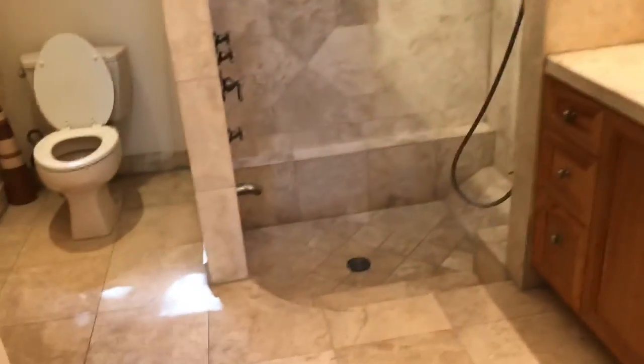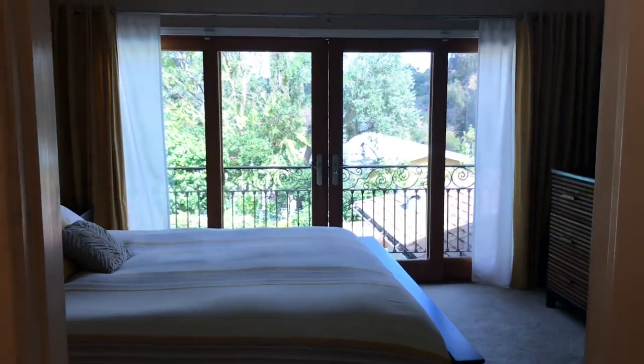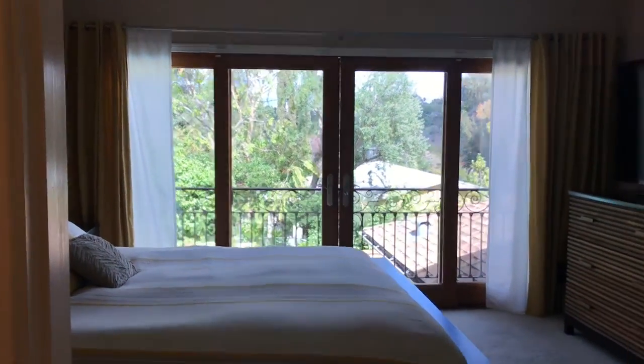Really cool sunken shower. The two shower heads. Actually, three. What's this guy? Double vanity. A lot of natural light. A lot of the lights are off in the house, actually, so if it looks dark, just take my word, it's bright. And it could even get brighter.